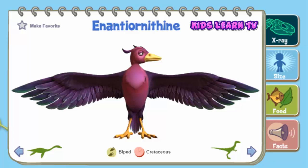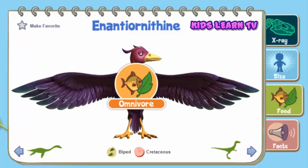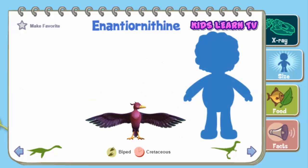Enantiornithine. Enantiornithines were a type of bird that lived throughout the late Jurassic and Cretaceous time periods. Enantiornithines were omnivores that thrived on a variety of available berries, fruit, bugs, and meat. Let's compare it to something we know the size of, a kid like you.